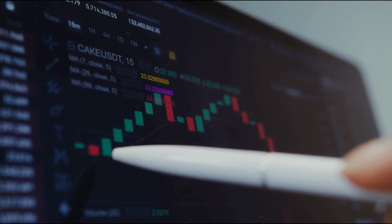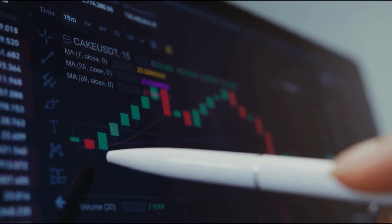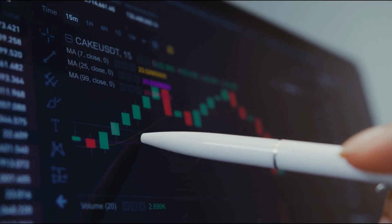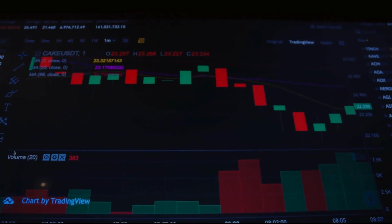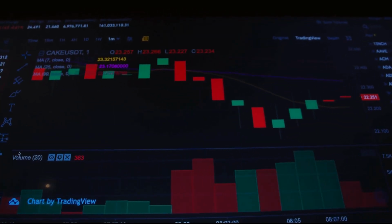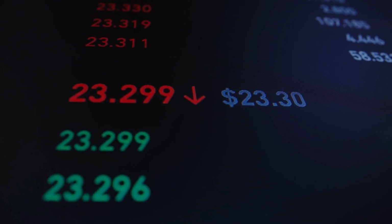To access a stock exchange, you require a stockbroker who executes trades on your behalf. Platforms like Trading 212 have revolutionized commission free investing, making the process as seamless as online shopping. Gone are the days of cumbersome paperwork and outdated trading interfaces.